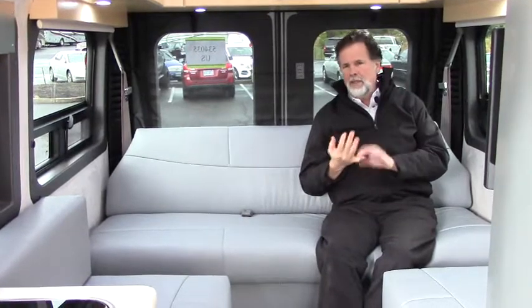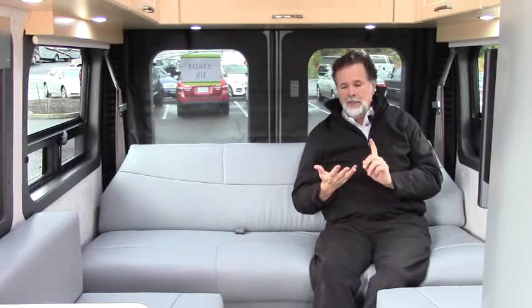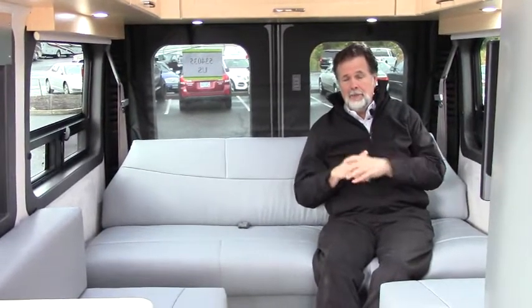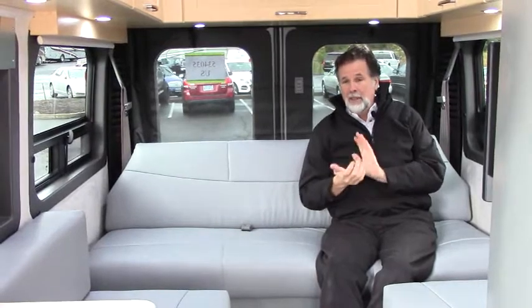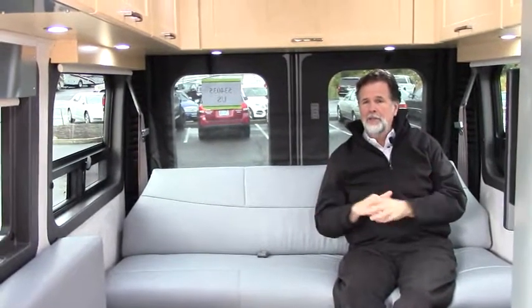I mentioned earlier, it has lithium batteries. It has a 2,000 watt inverter. It has solar panels. So it's all the latest technology, on that new Pentastar engine, 3.6 liter gas powered engine. So this is a really neat package, the Lexor from Pleasure Way.